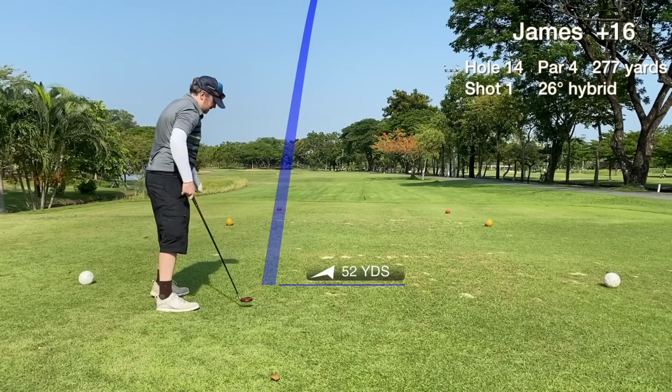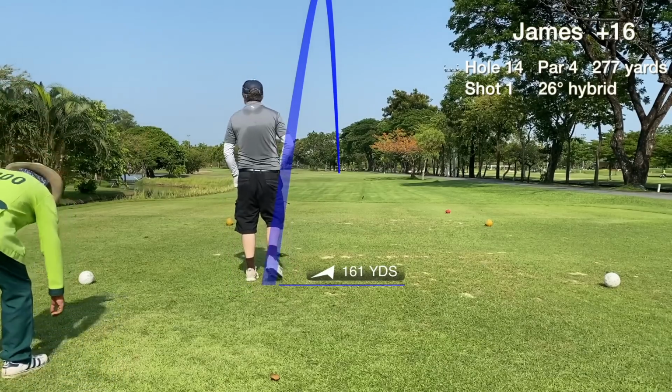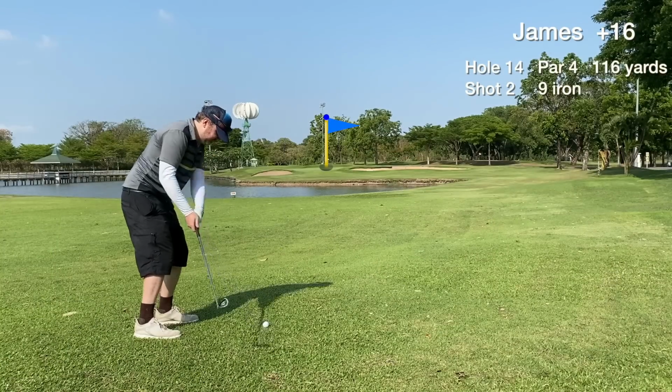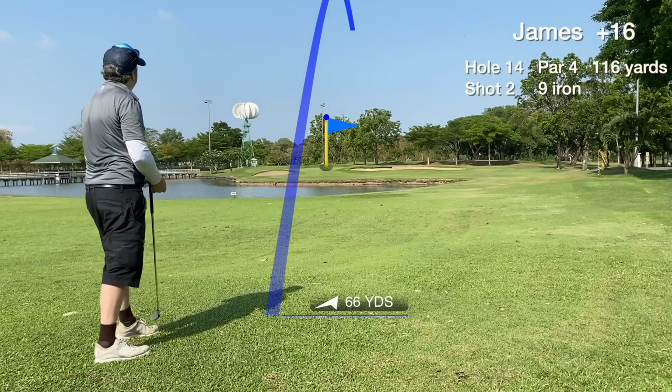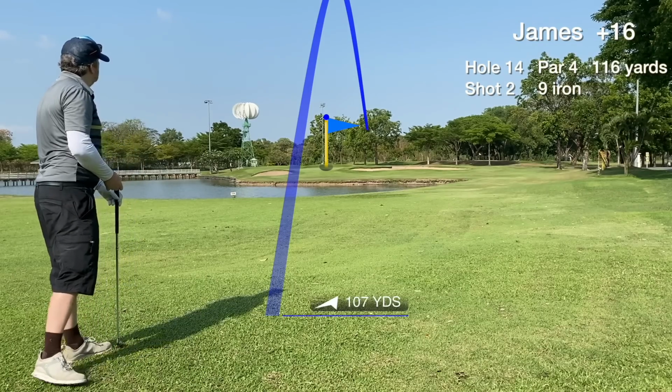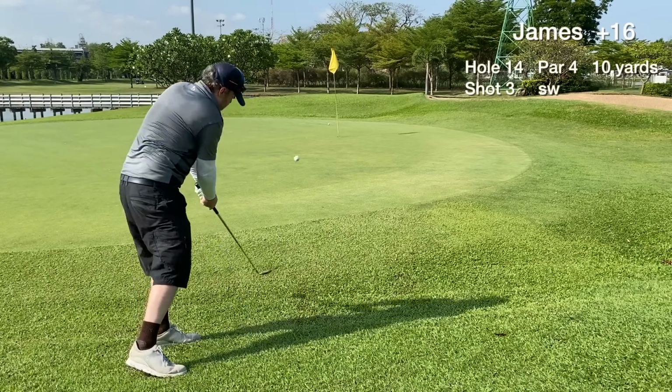So there's a lot of groups waiting on hole 11. Because I had a buggy, my caddy and I just sped forward to hole 14. That's going to be the final finishing hole. It's a short par 4. You have to lay up in front of the water. This 9-iron ends up pin high, but just misses the green to the right.